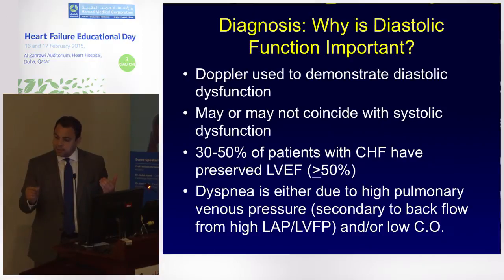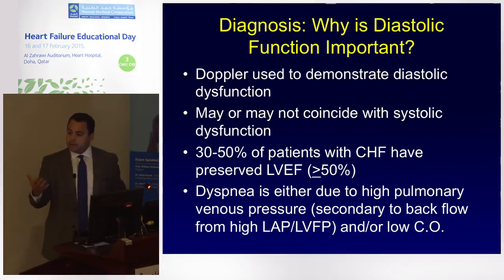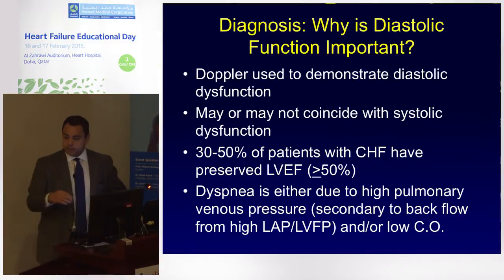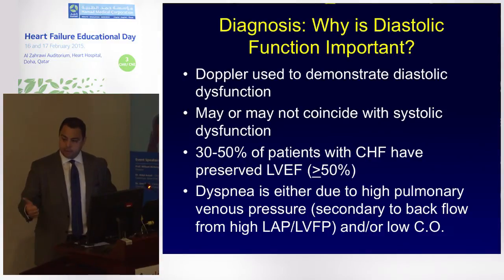So these are instantaneous. Likewise, when I do an echo and I say there's evidence of high filling pressure with preserved EF, and the patient goes for a cath 2 days later, the patient's been NPO, they're dry, they're dehydrated, they're vasodilated with fentanyl, and they cross the aortic valve and they find an EDP of 14. They say the patient doesn't have heart failure. That's not necessarily true. So it's very important to understand that these Doppler measures are instantaneous and they change rapidly, and that must be taken in context.